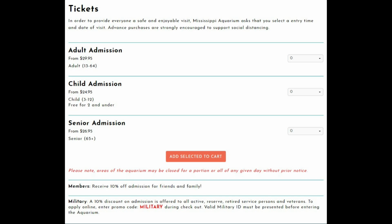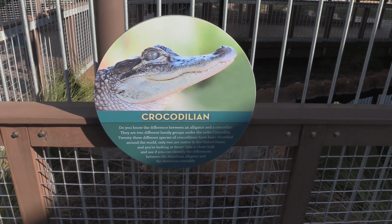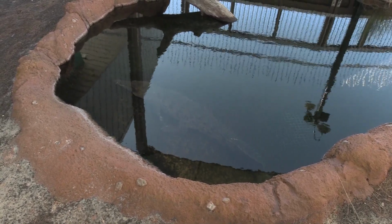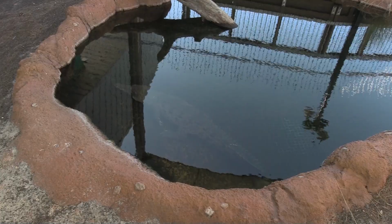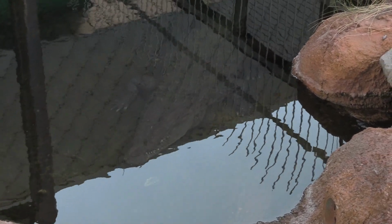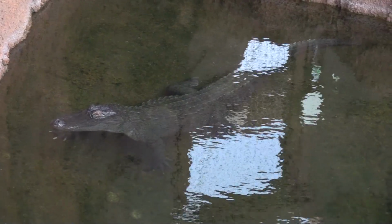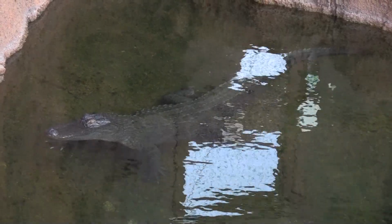Ticket prices are listed at registration. You do have discounts for military and memberships. Free parking on premises. Alright, so right inside the entry gate we've got Crocodilian. It might be kind of hard to see them, but they're underneath the water. Got a nice reflection because this is outside. There's actually two of them in the water. These guys can apparently hold their breath really well. And right across now we've got American alligator. You see one of them with their eyes and snout sticking out of the water. Typically that's the only part of the alligator that you'll see.